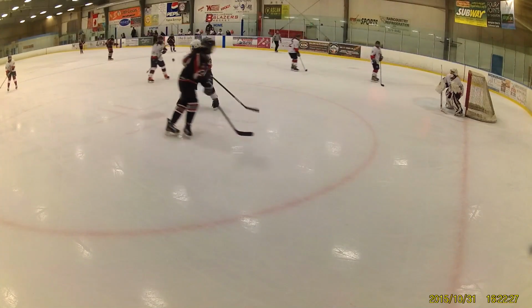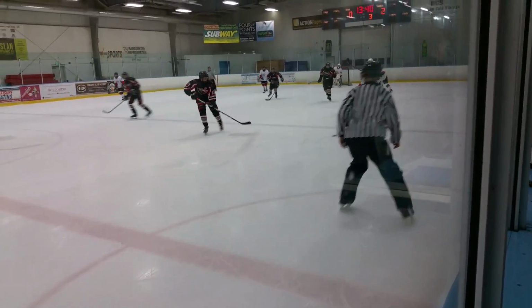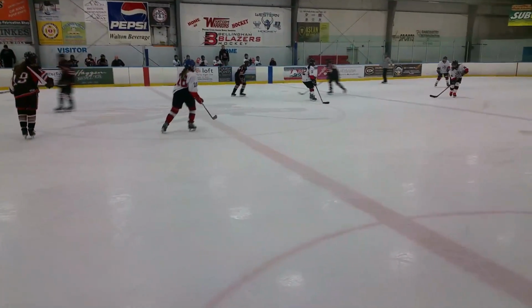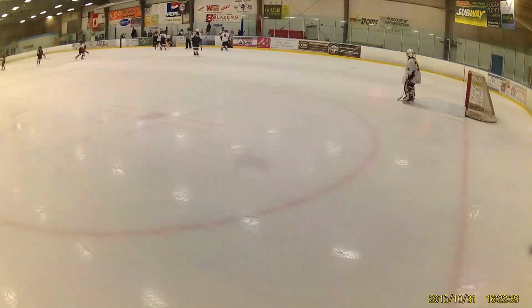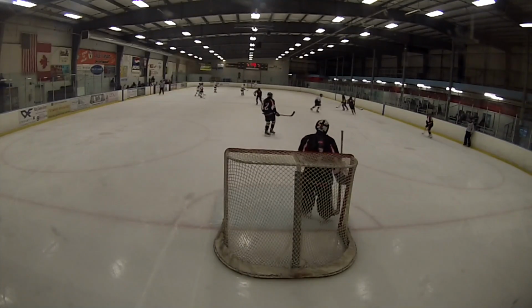Number 2 with some speed, cuts to the outside, and that's blocked by Gusta. Gusta puts it off the boards and out of the zone. 19 now, being watched by Amanda. Puts it in for Katie. Katie puts it to nobody. That's a dump and change. They're saying no icing. So here comes a new line for the Wild.